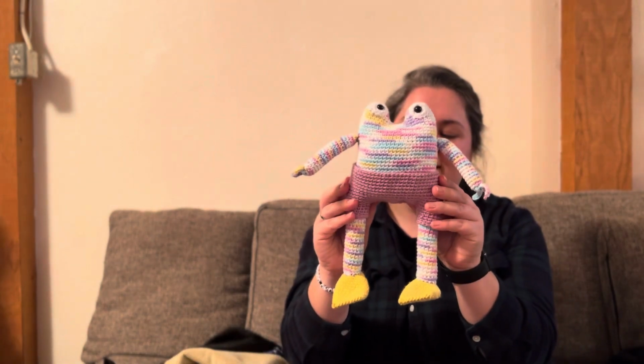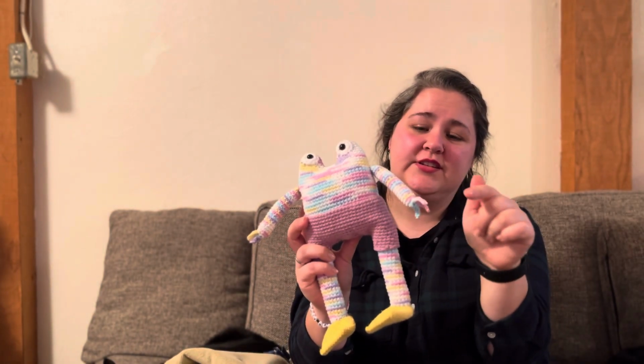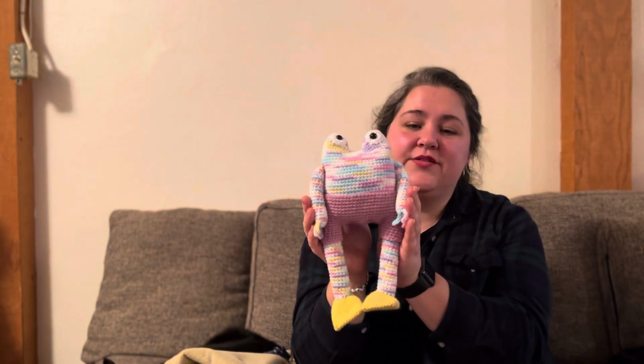The eyes are a little bit off with the way I put the safety eyes in, but I was hoping that it gave it more character. So I'm hoping that she loves it. He's super adorable. He's got the goofiest little fingers. But yeah, that's the first one.